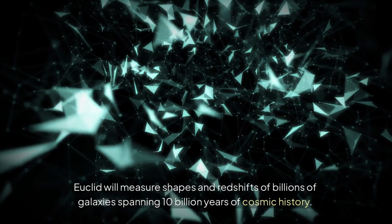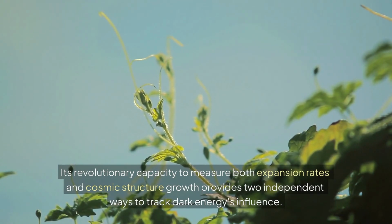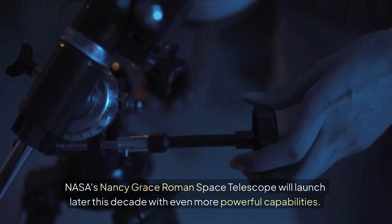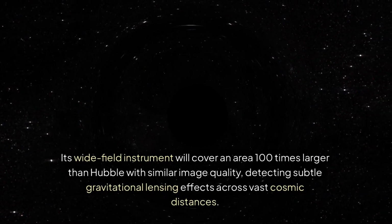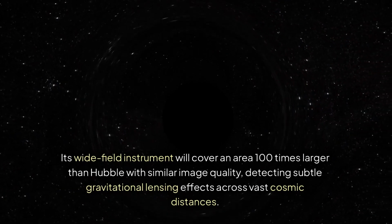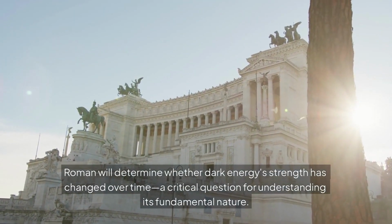Its revolutionary capacity to measure both expansion rates and cosmic structure growth provides 2 independent ways to track dark energy's influence. NASA's Nancy Grace Roman Space Telescope will launch later this decade with even more powerful capabilities. Its wide-field instrument will cover an area 100 times larger than Hubble with similar image quality, detecting subtle gravitational lensing effects across vast cosmic distances. Roman will determine whether dark energy strength has changed over time, a critical question for understanding its fundamental nature.